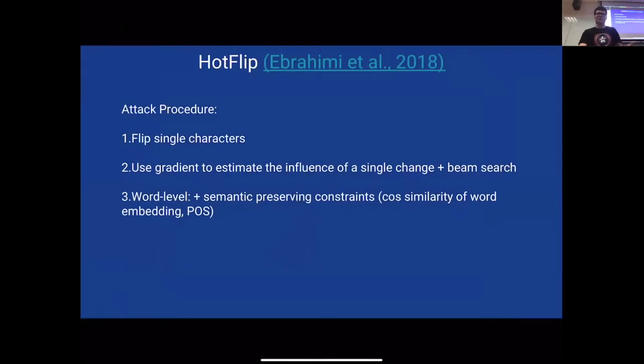Yeah, and to generate semantic-preserving constrained examples means that they don't want the original meaning of the paragraph to change after you add these adversarials. So they add these constraints, basically the same as the AddSent just now: use cosine similarity of word embeddings and part-of-speech checking. So after you do the changes, the meaning of the original inputs is the same, so the labels are also the same. So by right, the models should give the same output, but yeah, they cannot.